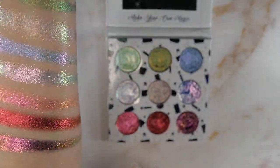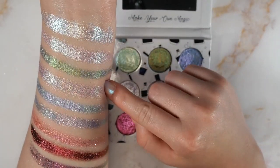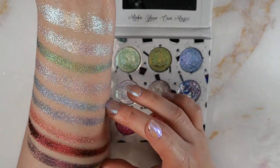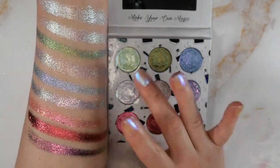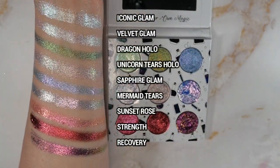It's really pretty. My favorites by far are these two, Velvet Glam and Iconic Glam, and also Unicorn Tears. I also really like this one, Strength, for a more creative look. As for these two more flaky formulas, I'm going to keep testing them out, and then when I report back to you guys in my follow-up video, I'll let you know if I find any tips or tricks for using them. But here these are all together. I'll pop up labels on the screen.